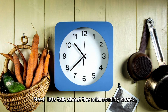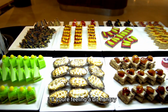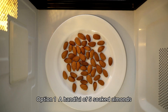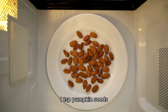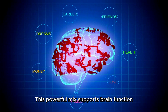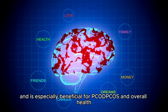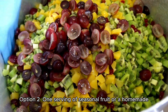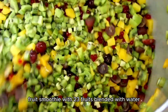Next, let's talk about the mid-morning snack, which comes between breakfast and lunch. If you're feeling a bit hungry, try one of these nourishing options. Option 1. A handful of 5 soaked almonds, 2 walnuts, 1 tsp pumpkin seeds, 1 tsp sunflower seeds, and 5 soaked black raisins. This powerful mix supports brain function, hormonal balance, and is especially beneficial for PCOD, PCOS, and overall health.